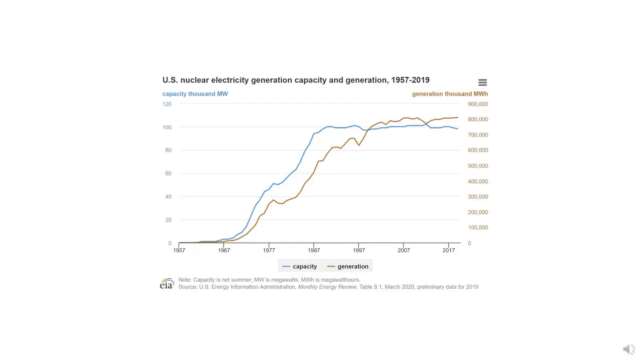So nuclear power ramped up in the United States rather quickly in the late 1960s through the 1970s and early 1980s. It quickly reached a maximum capacity in the late 1980s and has remained roughly constant since. As we've talked about in class, that's primarily due to the lack of options for the long-term storage of nuclear waste.